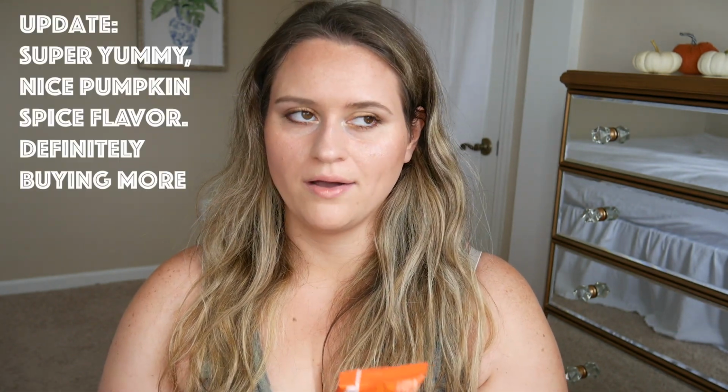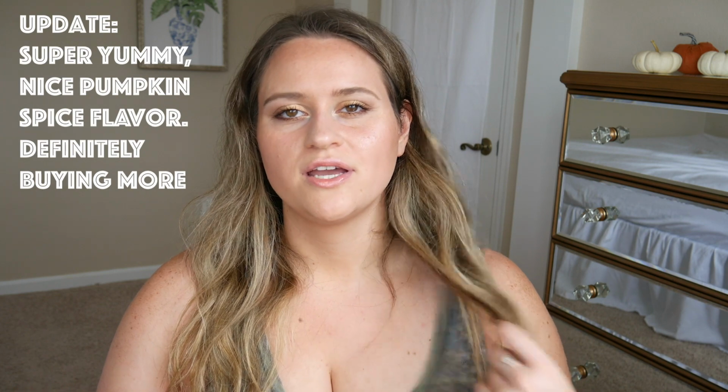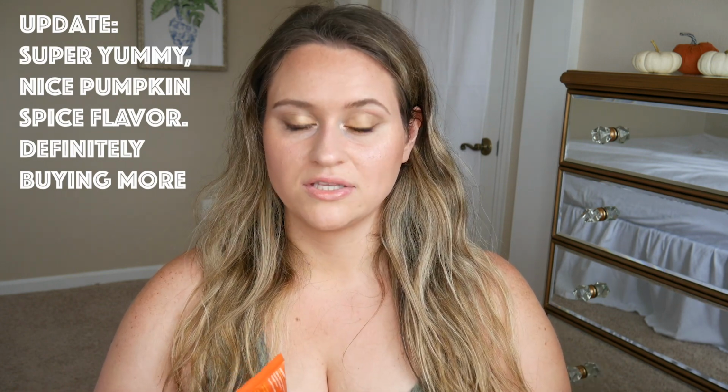So this one is pumpkin spice. This is also limited edition, so if I like this, I'm gonna pick up another box. But sometimes RX bars are hit and miss for me. I really like the chocolate sea salt ones. Those are great, but some of the other flavors I think are just too much because these are really chewy bars. So I'm gonna try this one out and see how I like it.